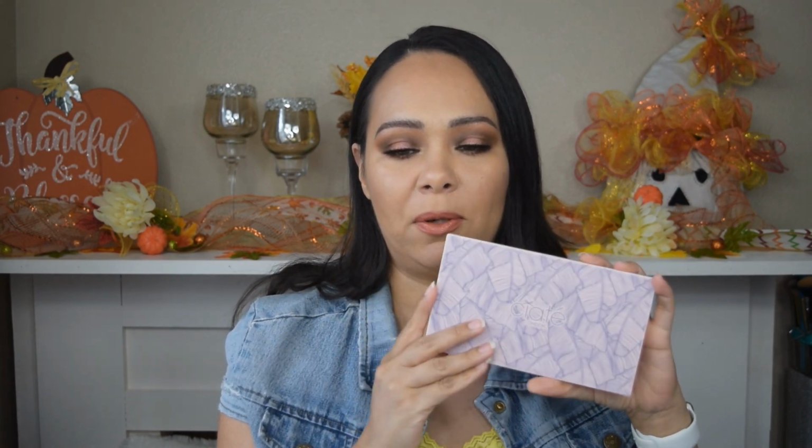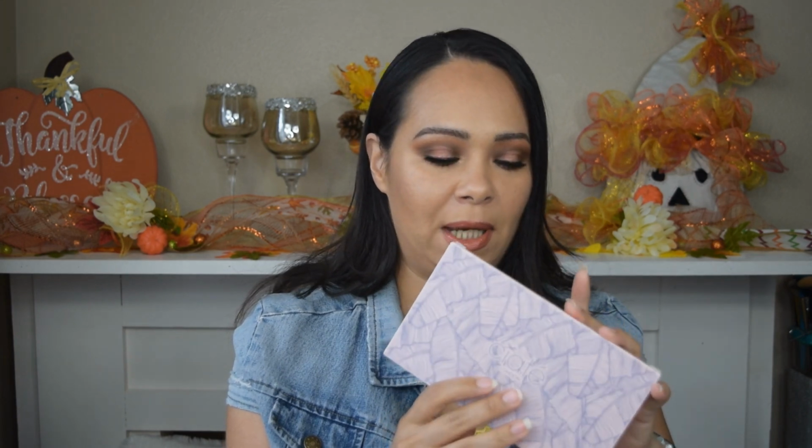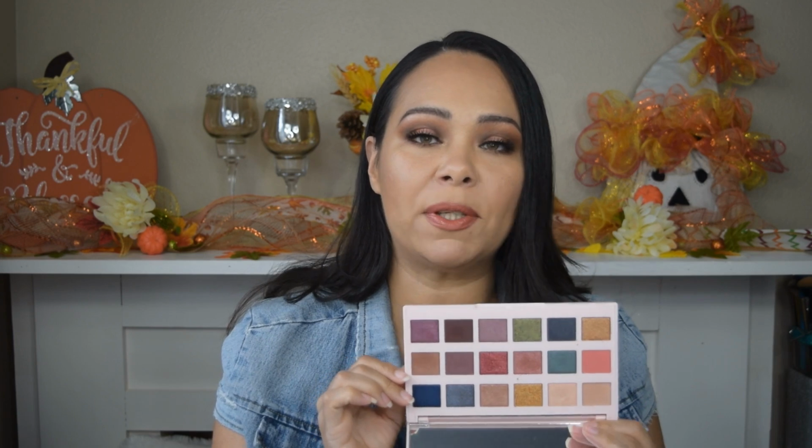It's a Ciate London palette. As you know, this is a palette that we got a few months back, but it was for the premium box, and I really like this one. This is the Editor palette New England from Ciate London, and I love the packaging. I love this palette, but you know what's sad? I haven't been able to play with this as much because of the other 2 palettes we received, and I'm like, oh my gosh, I want to play with some of these colors a little bit more. I love the shades here.